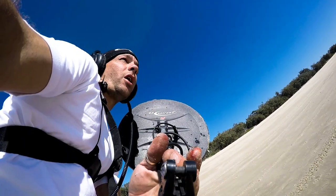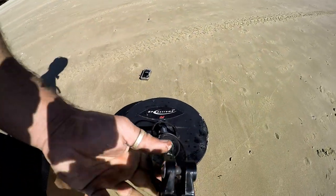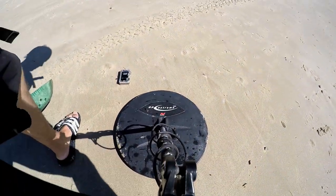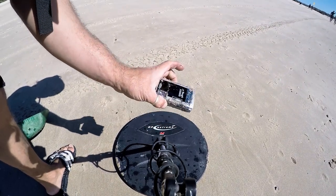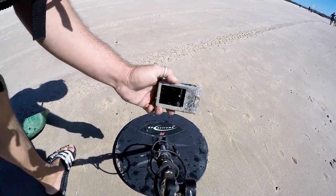Boring around Noosa at the moment, having a bit of fun. Interesting thing come out of the hole though. Camera. It's supposed to be waterproof, but who knows?